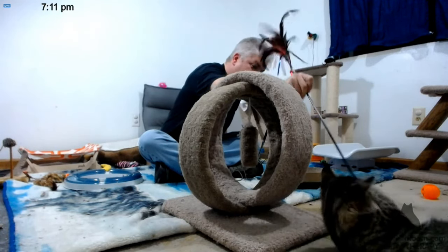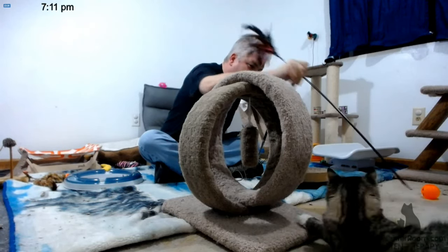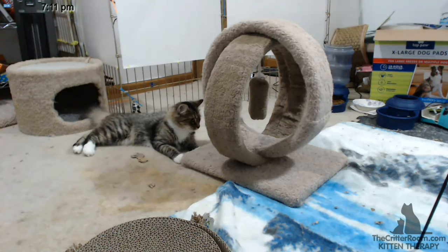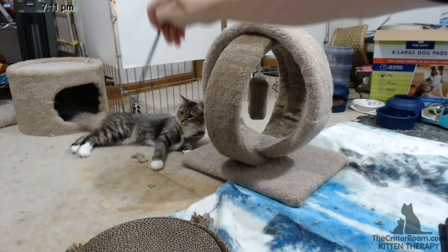There's a baby bump right there. Right where you see that light tuft of fur there making an arrow. Well, let me change cameras so you can actually see what I'm talking about. See that light tuft of fur right there? That's pointing to a kitten.